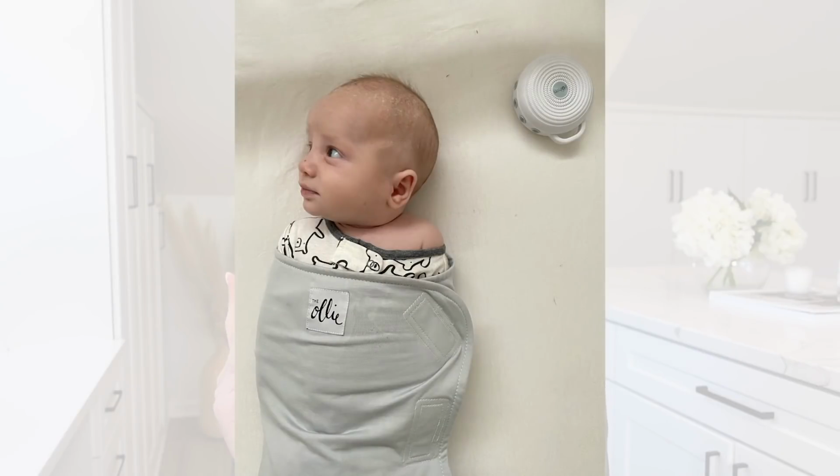We personally love the Ollie swaddle. I think it is the easiest swaddle to use. It is the fastest. It's literally just like 2 quick motions and they're swaddled, versus having to put their arms into a sleeve and then Velcroing them in. Like, this truly is the quickest product. And if you have a colicky baby or you're trying to keep a baby asleep, that is so important with your swaddle. Those precious few seconds mean everything when you're trying to get your baby to stay asleep.